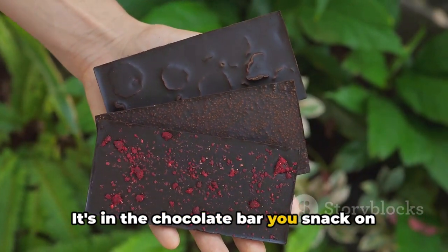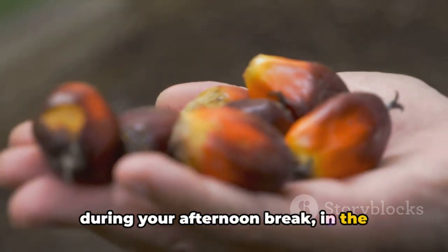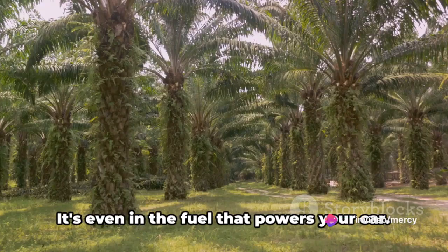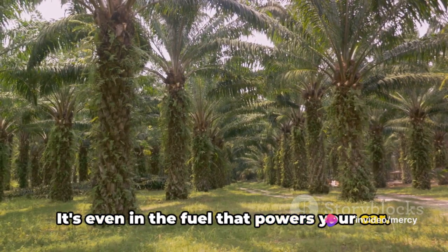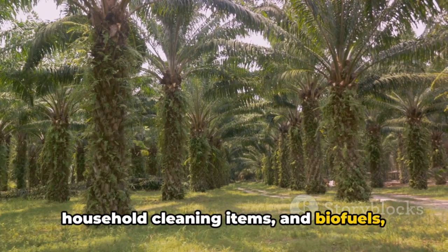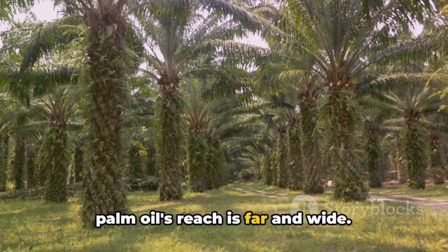It's in the chocolate bar you snack on during your afternoon break, in the lipstick you apply before stepping out, and in the detergent that cleans your clothes. It's even in the fuel that powers your car. From food products to cosmetics to household cleaning items and biofuels, palm oil's reach is far and wide.